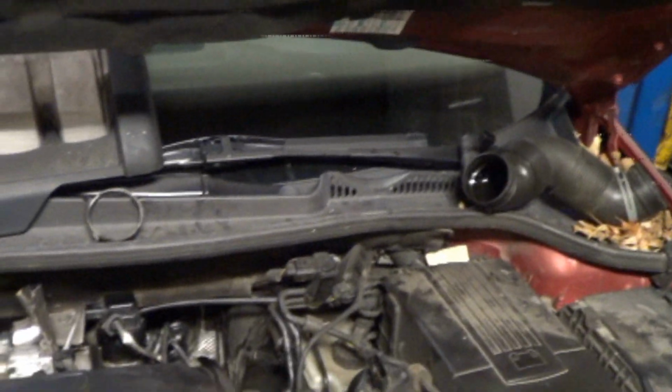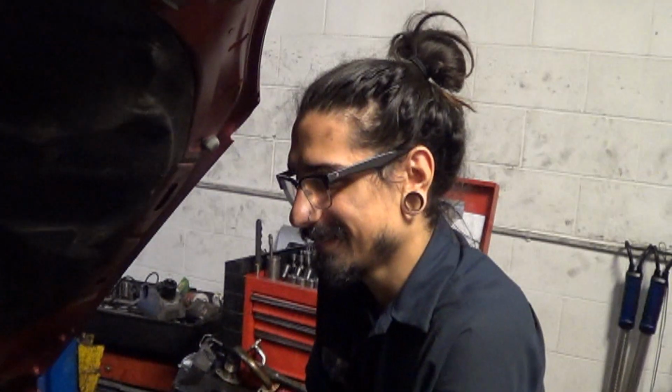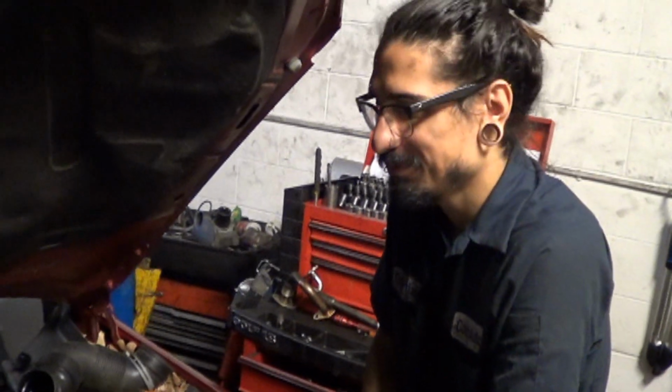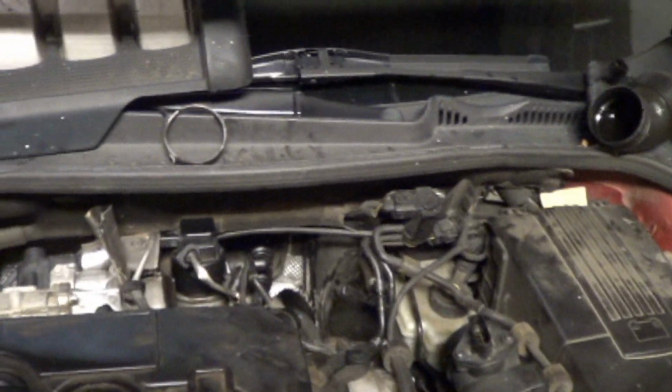And so how long do you think it would take to pull the turbo if you were purposely pulling the turbo and not wasting time trying to get the actuator off? Probably around the same time. Okay. So I agree with you.